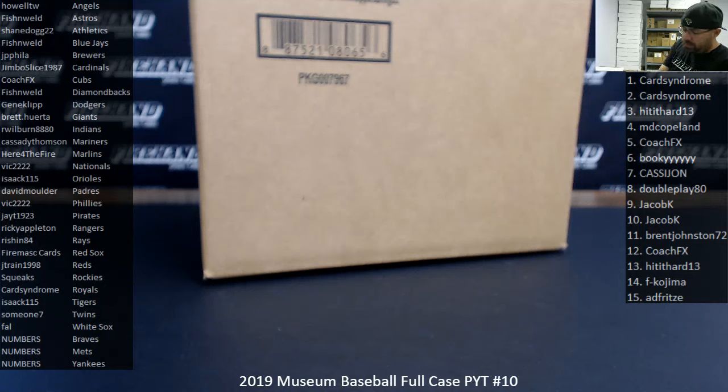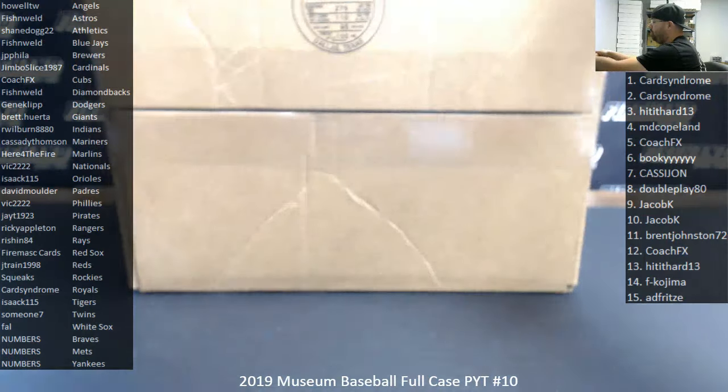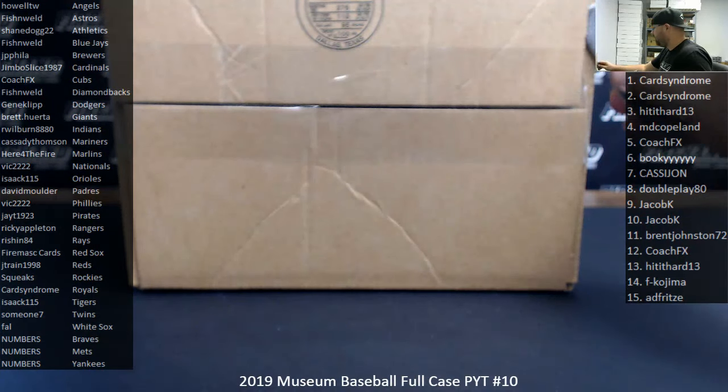Chad ran the hybrid filler for this last night, so the participants and the numbers for the Braves, Mets, and Yankees are on the right side of your screen, and participants with the full teams are on the left side of your screen. This break qualifies for our Bat Barrel Bounty, which just crossed back over into four figures. If we pull a bat barrel out of this case, we'll award the lucky owner $1,000 in store credit. If we don't pull one, the bounty carries over to our next qualifying break. My apologies.